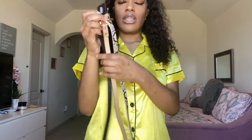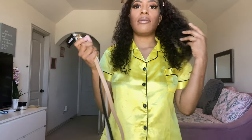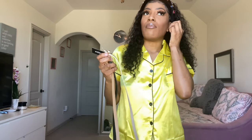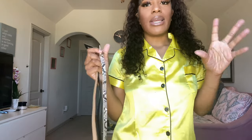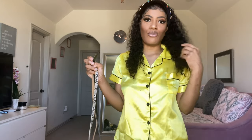These belts, I want to say, were like $8. Don't give me the link, girl. The link and the prices will be down below. But I don't own a belt. I know that's so sad, but I don't own a belt and I don't really wear socks. Don't come for me in the comments about wearing socks and your feet gonna be funky. I know, but my feet don't be stinking in my shoes. But yes, I don't wear socks and I don't wear belts, but I was like, you know what? I need to wear some belts.